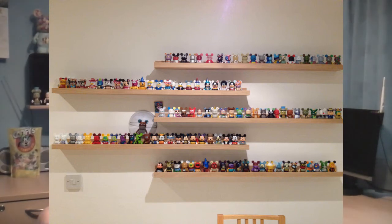If I look a bit brighter now, for some reason the light on the camcorder has just suddenly decided to turn itself on. Maybe it thinks it's a bit dark in here.